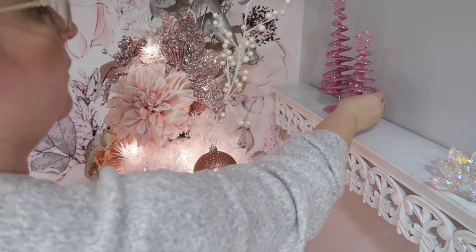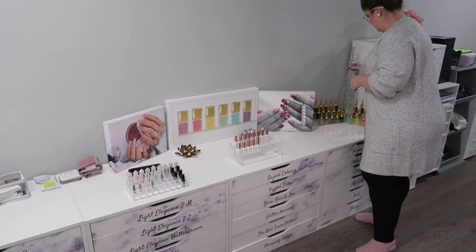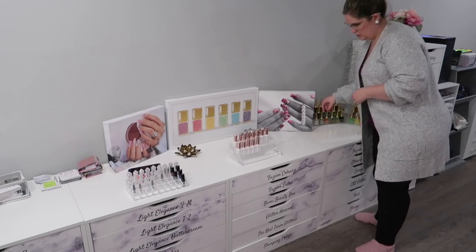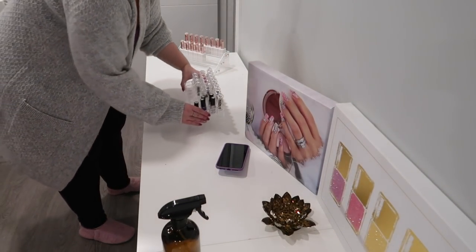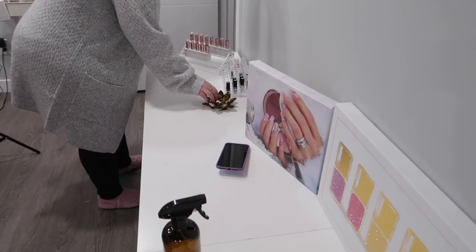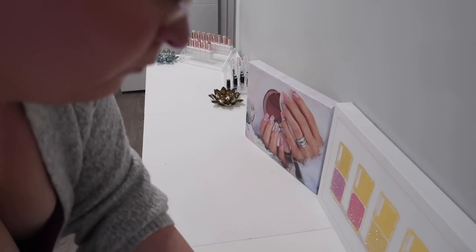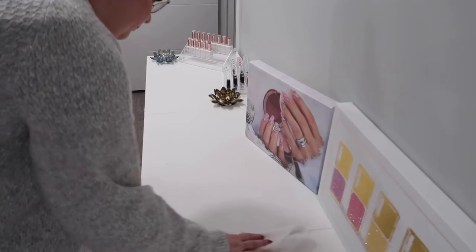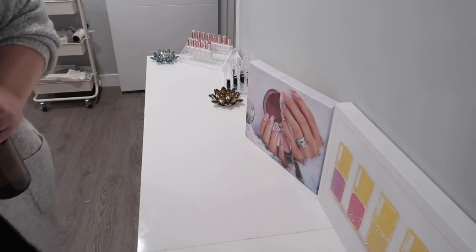I do want to do something else with this banister thing that you guys see in my videos a lot, but for now I'm just going to put a couple of these pink Christmas trees down. I'm going to put one of these larger Christmas trees over on my nail art area and then just tidy this up and wipe it down a little bit. I again didn't want to decorate too much of this space. I just wasn't into decorating other spaces in my studio this year, just the one that you guys are going to see and then my large tree.